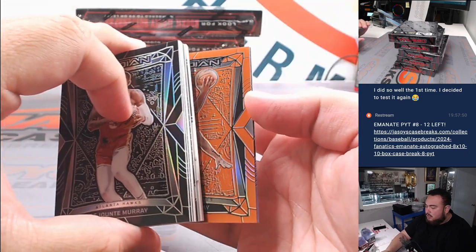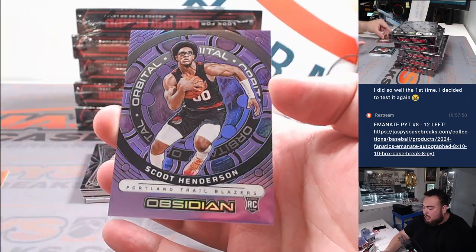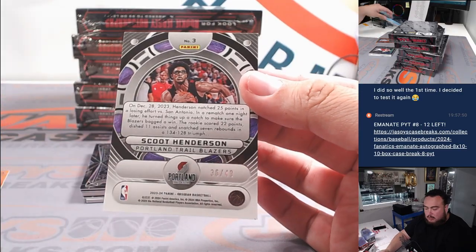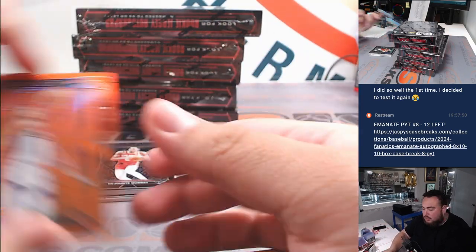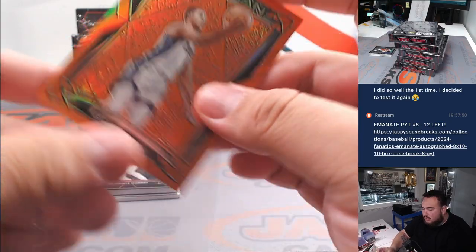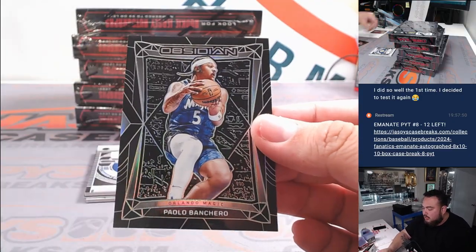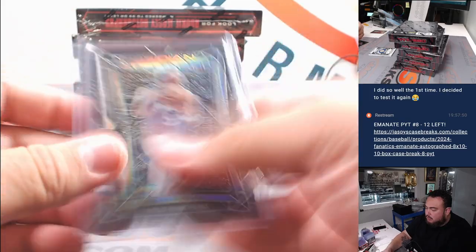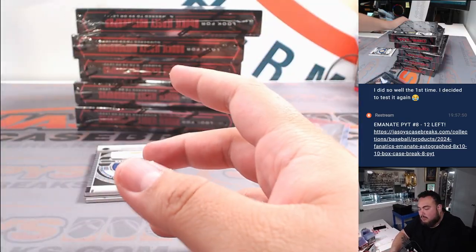Here we go. First one we got is a Keegan Murray. And we got a scoop to 49 for Portland. 36 out of 49. Trailblazers going to Tristan. And Kings going to Nick. We got two base, DeJounte Murray and Paolo Banchero. So that's a non-numbered hit right there for the RMB. So we'll put that over here to the left. And Hawks, obviously, Michael got that straight up.